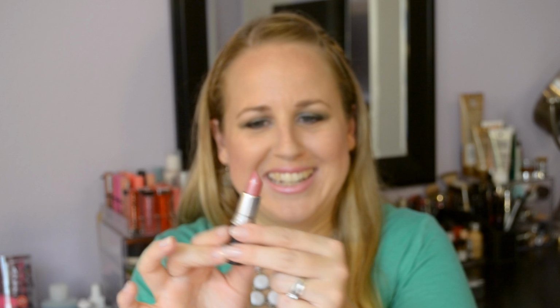And then I got two lipsticks. The first one I got is in Hot Gossip. And that is this one. And again, does this look like Hot Gossip to you? It's kind of like the Clinique thing. It does not look like what it says. It's so interesting. But it is. So let me just swatch it for you.